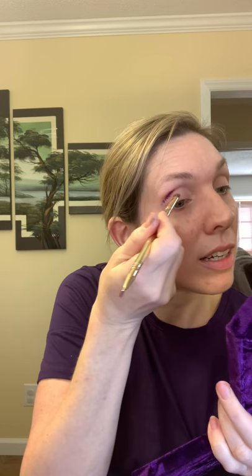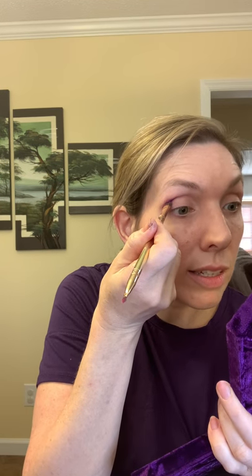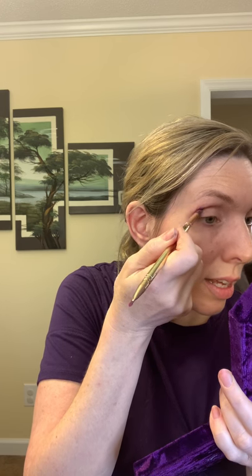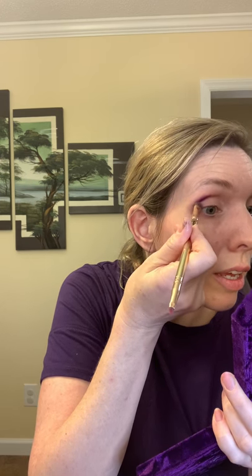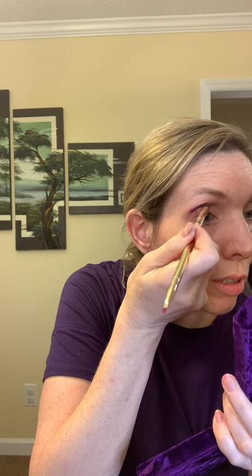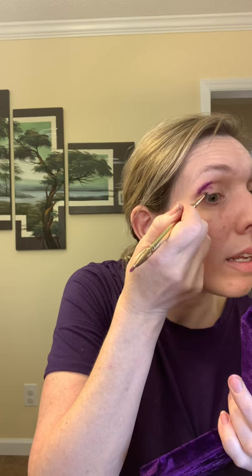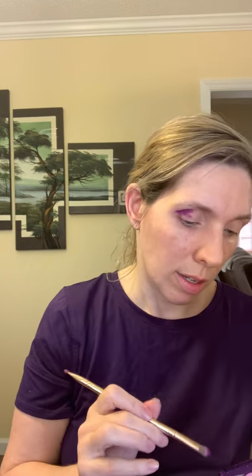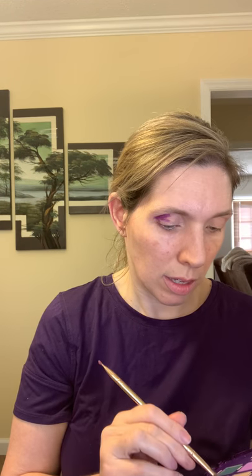Yes, sweetheart. Not exactly. So they always say, or Robert has said, to start on the eye that gives you the most trouble, the one that is not your favorite. So I'm going to start on this eye because this eye usually gives me hell.